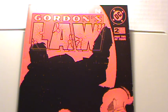Now up next we have Suicide Squad, the new Suicide Squad. This is book 11. It's DC. And on the front cover we have Deadshot. He looks like he's in some type of plant, and he's shooting his gun like Deadshot does.